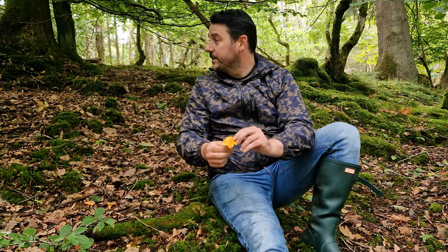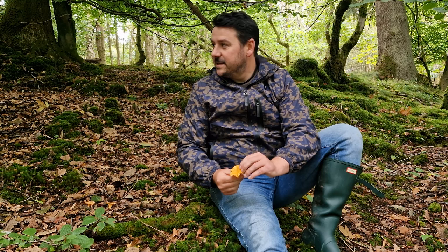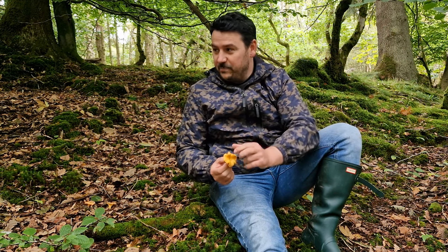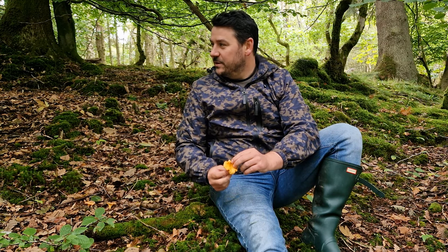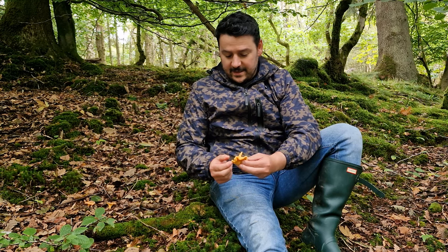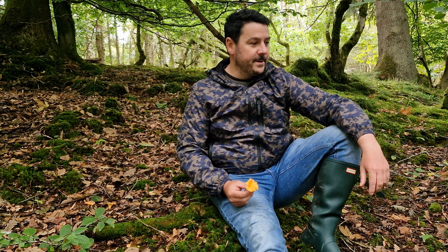I reckon there's a lot more here. In fact, I can see some dotted around over here, so aye, let's collect a few of these. This is an area that I know. I've been here before. And I know there's a few other surprises kicking about, hopefully. So yeah, let's get these in the bag. We'll take a wander up this hillside, see what else we can find.